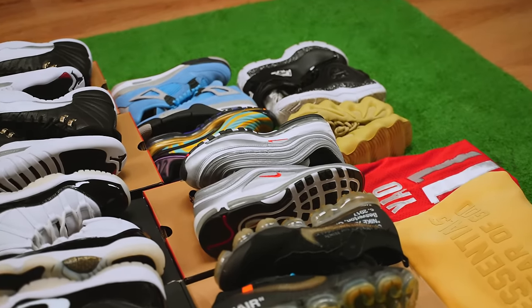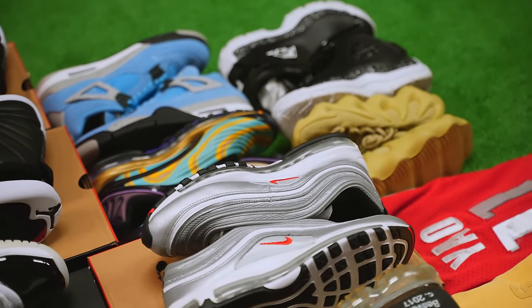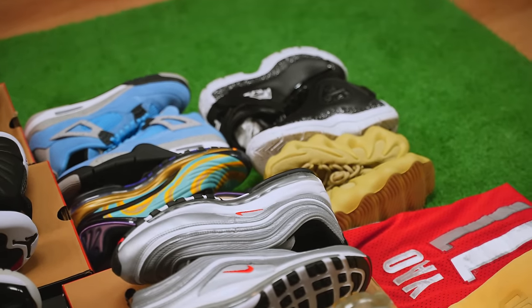I'm gonna start with the silver bullets just because I think I've owned that pair at least 4 to 5 times, different years. Currently own 2 different years of it right now. To me, it's one of my top 5 Air Maxes, like Jordan said. Not the most comfortable Air Max, but still nonetheless a classic.